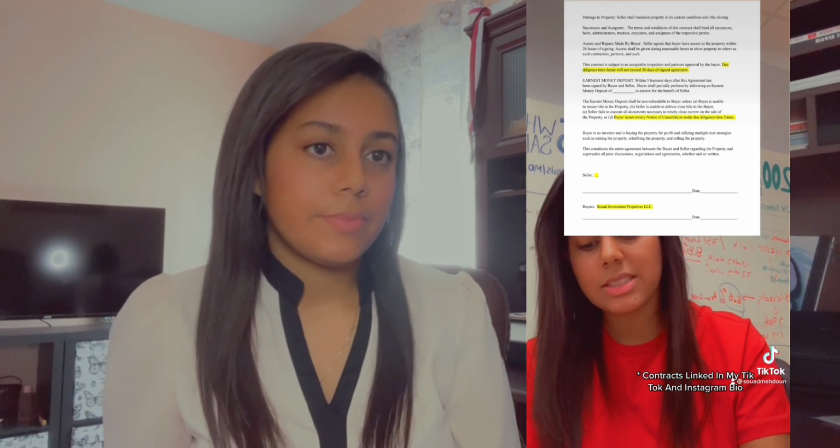This is the most important part. So this is what makes wholesaling risk-free, this part of the contract. It's basically saying that you have a due diligence time frame of 30 days. You can put it at 60 days, but you have a due diligence time frame of 30 days to market the property. That way, if you don't find a buyer, guess what? Buyer issues timely notice of cancellation.